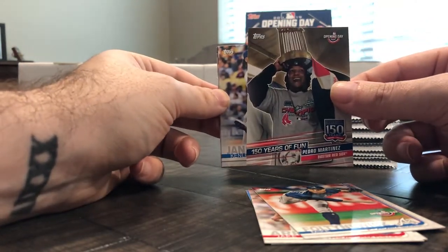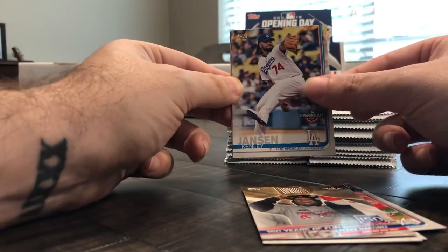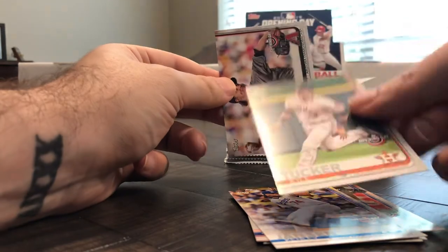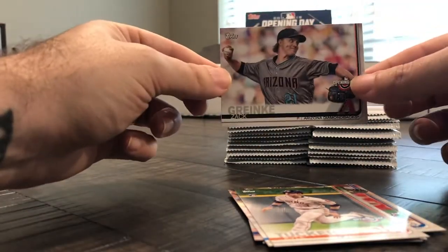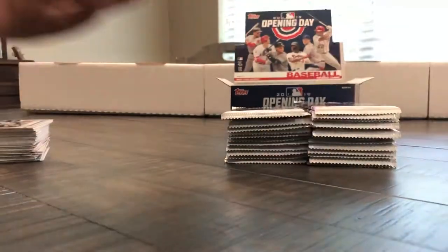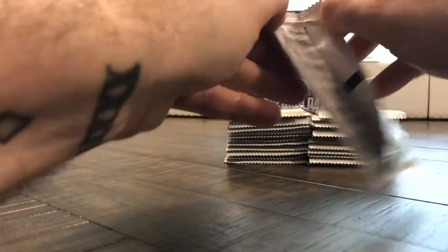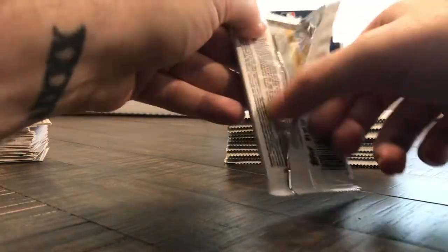It'd be kind of hard not to have fun when you're celebrating a World Series championship. Kenley Jansen. Kyle Tucker, rookie. Nice. And Zach Greinke. Hoping Tucker gets called up again this year and can actually do something with that opportunity, he struggled last year.